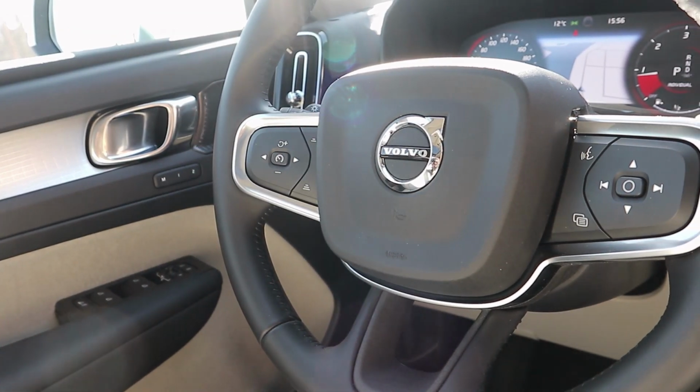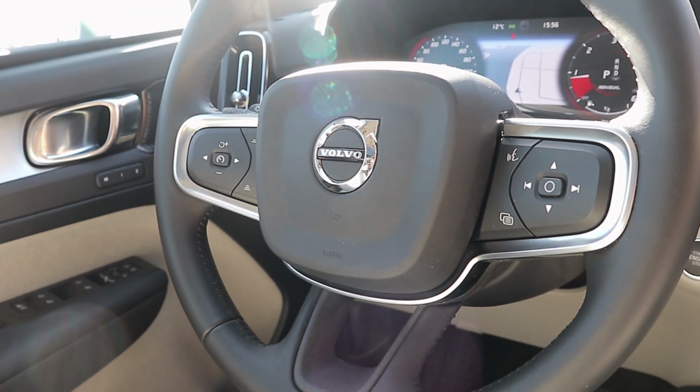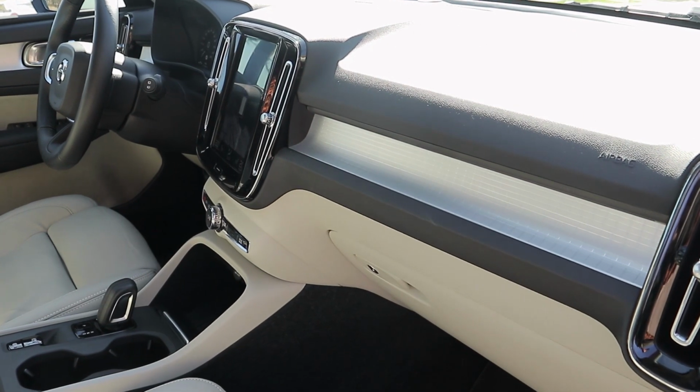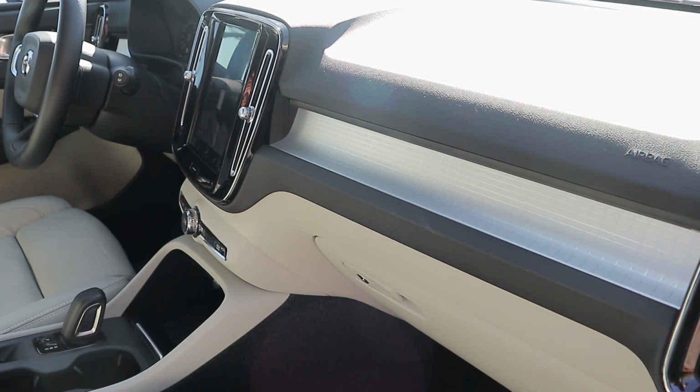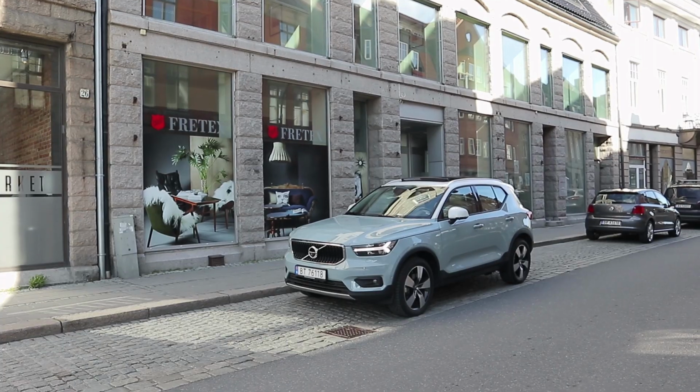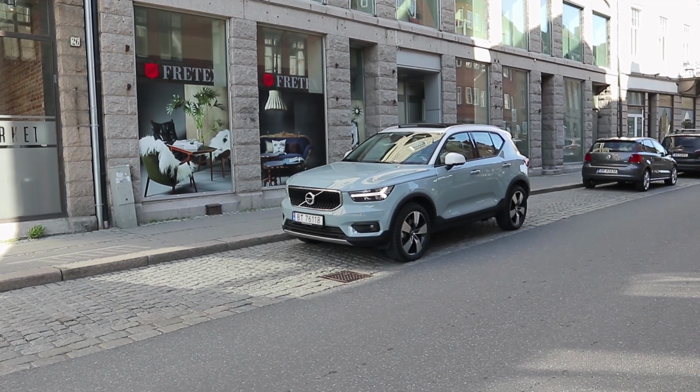The 360 camera, the rear cross traffic alert, IntelliSafe with pilot assist for semi-autonomous drive, automatic emergency braking for cyclists, pedestrians, large animals, and leave road mitigation. You get all the modern tech that you get in the big boy Volvos. I like the exterior styling. I like the way you sit.